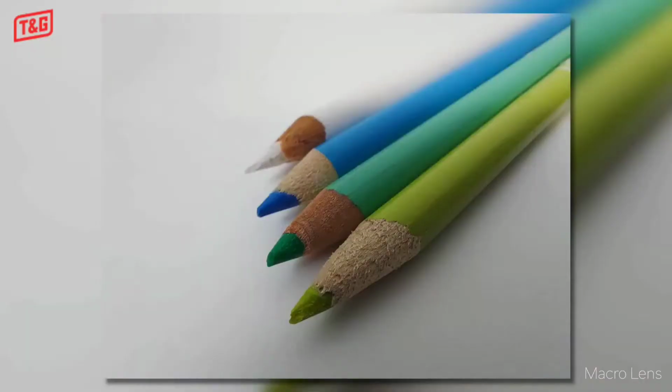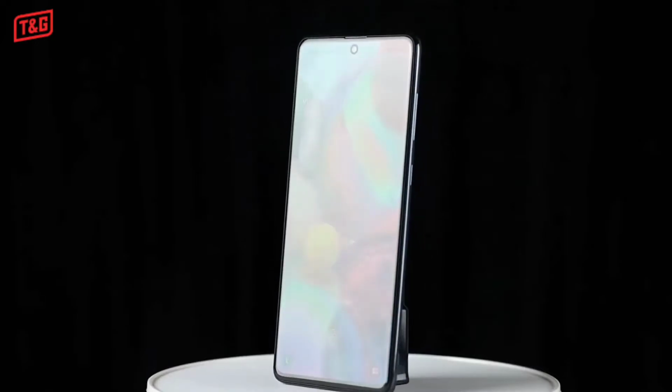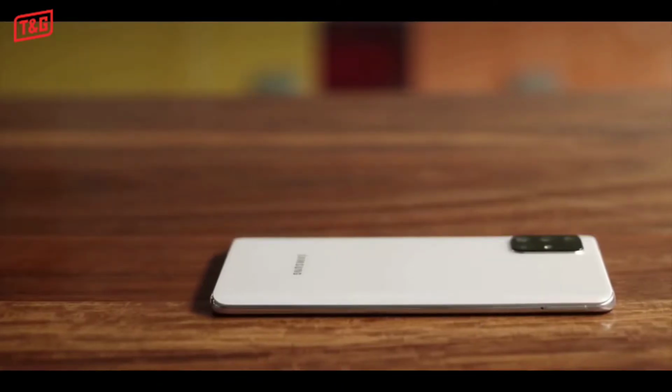You can record 4K video at 30fps and 1080p super slow-mo video at 960fps. On the front there is a single 32MP camera for selfies, which delivers great picture quality.